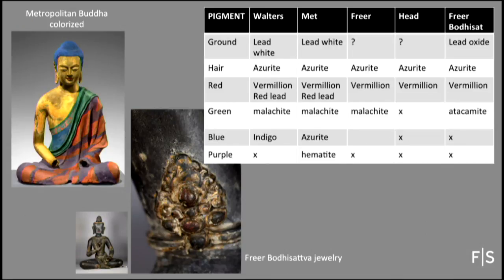We used polarizing light microscopy and XRF. The chart shows identified pigments, but they weren't necessarily from the lowest pigment layer. But in general, the skin areas of all had a white ground with a pink layer over top, and then the skin was covered with gold leaf to provide the physical manifestation of the Buddha's achievement of nirvana. All of them had azurite blue hair, vermilion red lips, and their shawls usually were made up of a patchwork of red squares with black or purple edging. Some variations used green in the patches.